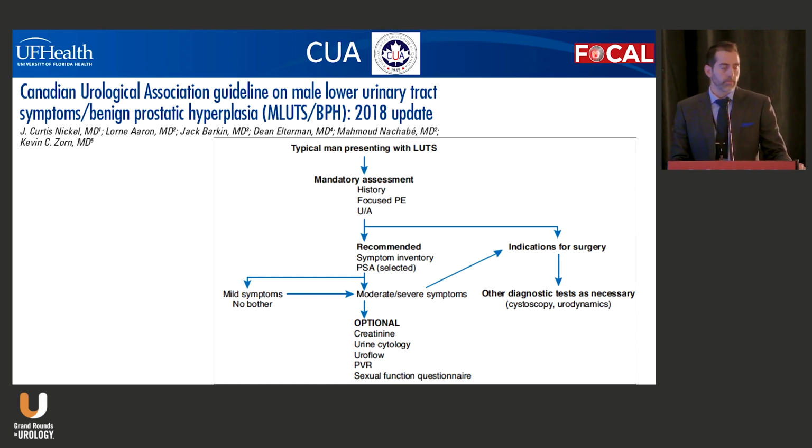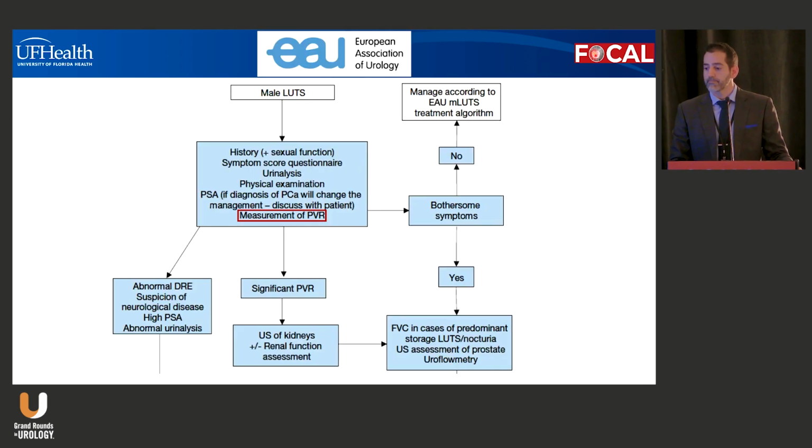Very similar. They do a little bit more of a nuanced approach when it comes to the symptom severity, so mild to moderate. And really the diagnosis of the initial workup is essentially the same, but when they start to get more symptomatic, then more investigation is certainly indicated, because that obviously is going to probably lead to treatment.